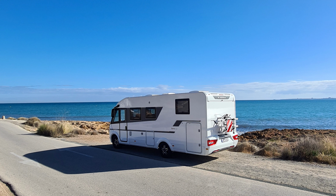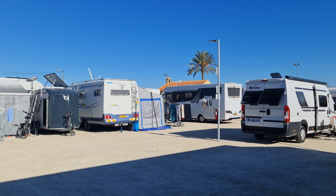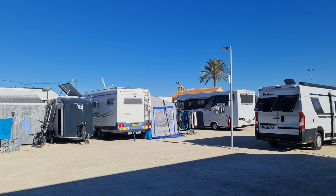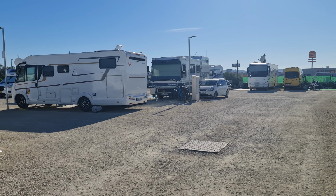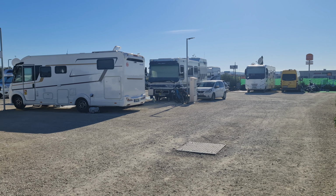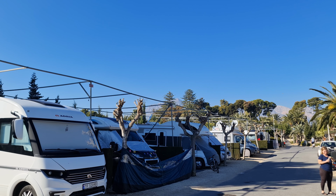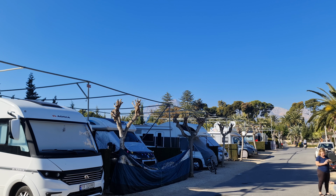So what more is there to say about Spain? It's warm. It's better than Norway in the winter. Absolutely. But be aware, the Costa del Sol, the Alicante and Malaga area, it's full between December and April. You have to book ahead if you want to have a campsite. I guess that is the top tip for this.